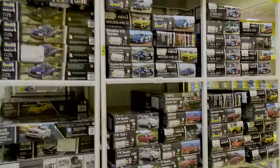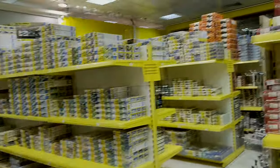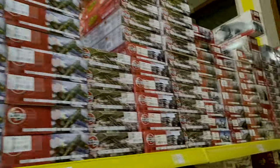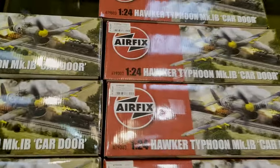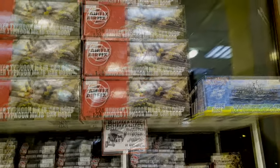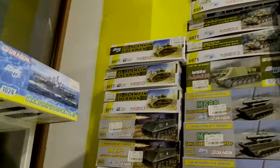So, just another quick glimpse at that shelf that had the sort of civilian stuff. They've got Airfix inside here, an extensive range of 1/72, 1/48 scale aircraft, and even the big Hawker Typhoon, and it's priced at 10,700 rubles. So let's just call that $115 basically for that kit. But it's a big kit, I mean, let's face it.